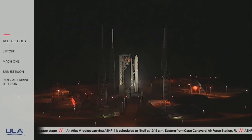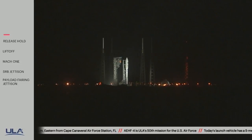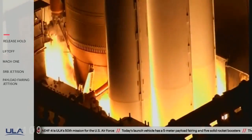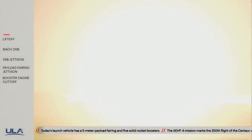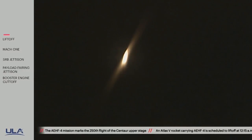T-minus 10, 9, 8, 7, 6, 5, 4, 3. We have ignition, 2, 1, and liftoff of the AEHF-4 mission, carried by United Launch Alliance Atlas V rocket for the United States Air Force.